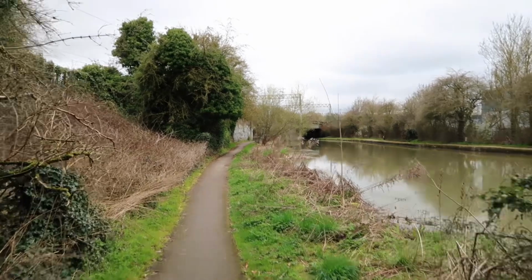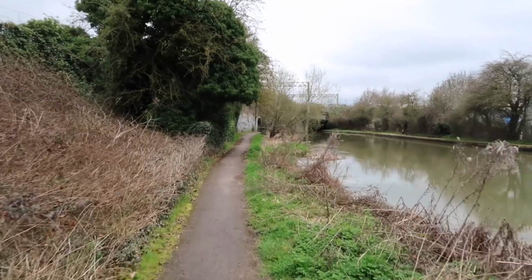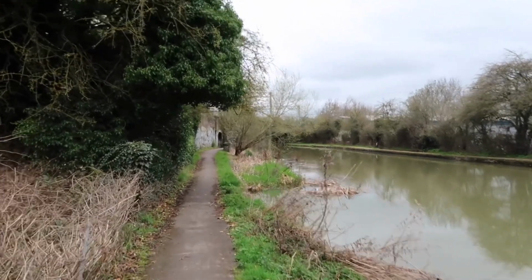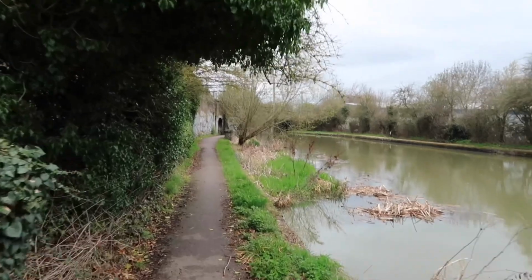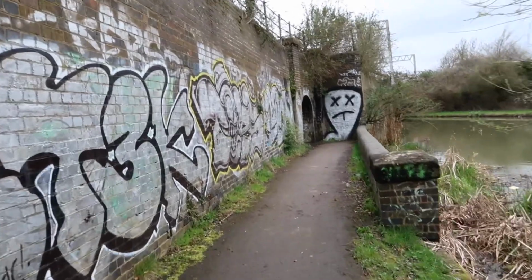In the distance beyond that bridge, you're going to have Wolverton. That'll be the secret garden the other side as well, which has got a lot of sculptures, paintworks, a lot done by Bill Billings, who was a famous sculptor and artist in the area, now sadly no longer with us. And this is the entrance to the tunnel.